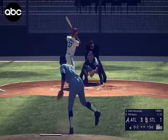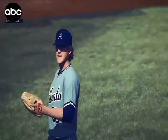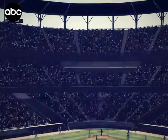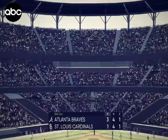Set to deliver on 0-2. Here it comes. Started to go around, but it's a called third strike anyway, and that will retire the side. Cards leave one. They still trail it here 3-1.